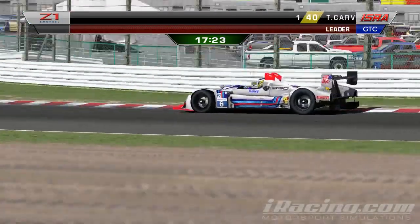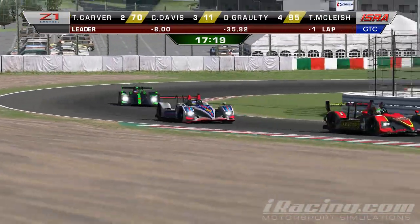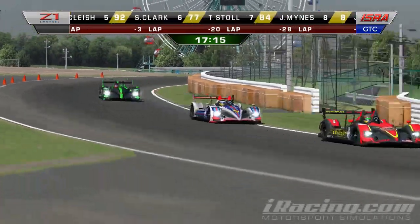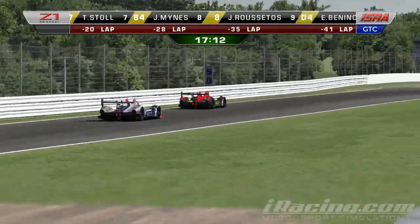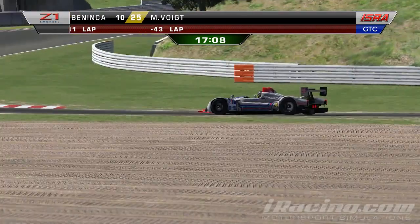Currently about 5.5 seconds up the road. Yeah, the thing with that there though is he's going to have to give up a little bit of time with these guys through. Because as much as you'd want to hold your line there, you don't want to be sticking your nose in front of HPDs. Three of them, because that's just not good for either one of them.